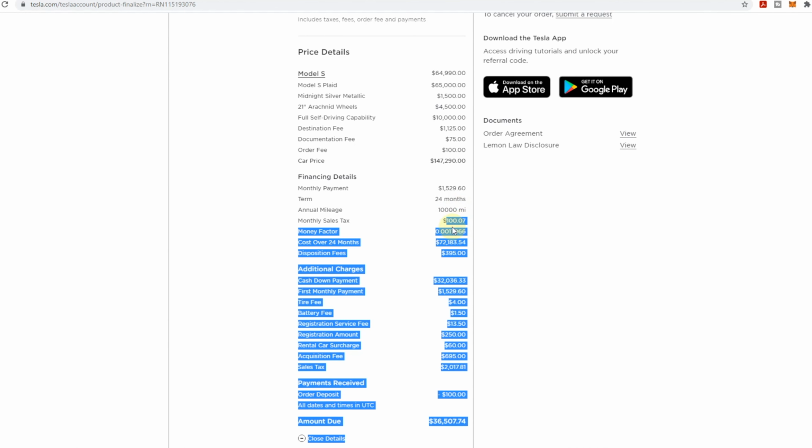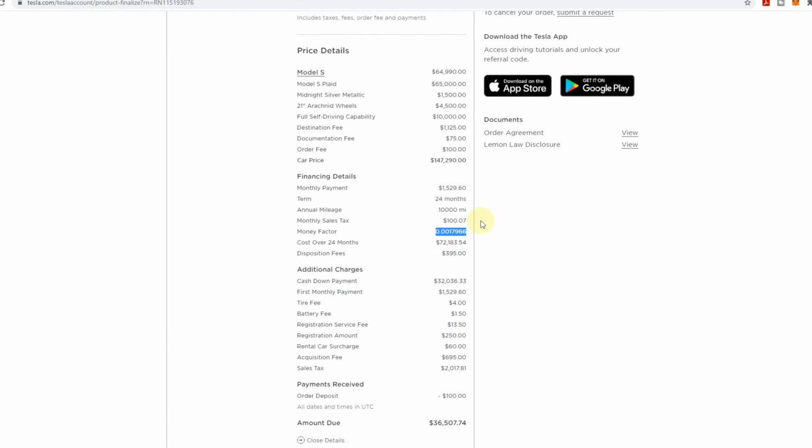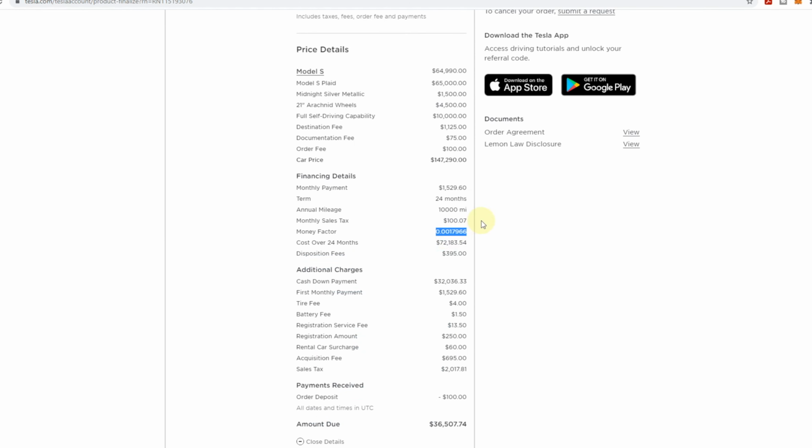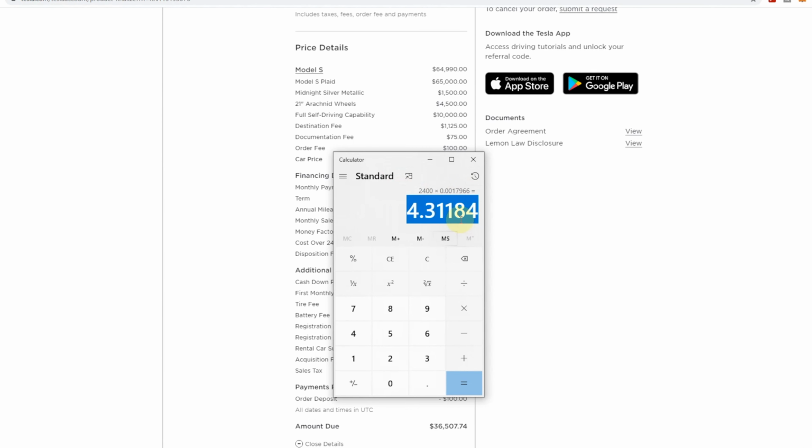Here's the sales tax at standard and the money factor. Now the money factor is really interesting. I don't know if this is their lowest rate. I don't have the best credit. I do have good credit, around 730. Because I've been buying a lot of stuff lately, houses and cars and stuff, and my credit keeps getting dinged every time I run it. But if we do some simple math here, you multiply 2,400 times your money factor, you get the interest rate, 4.31184. That's the interest rate that I received on this loan.